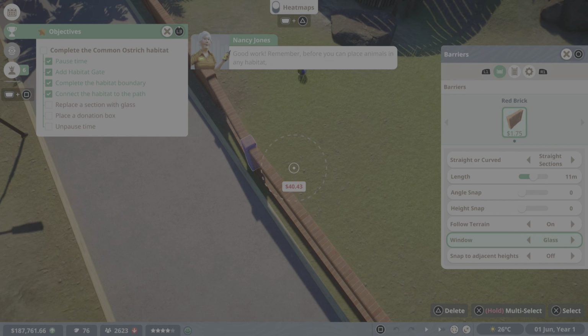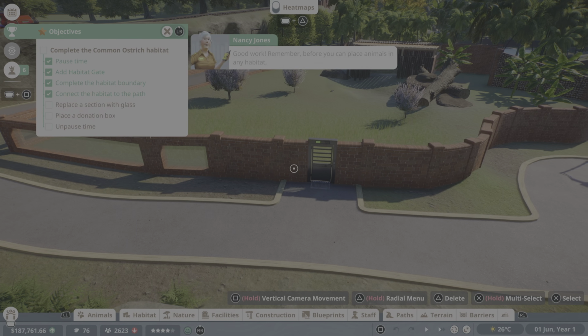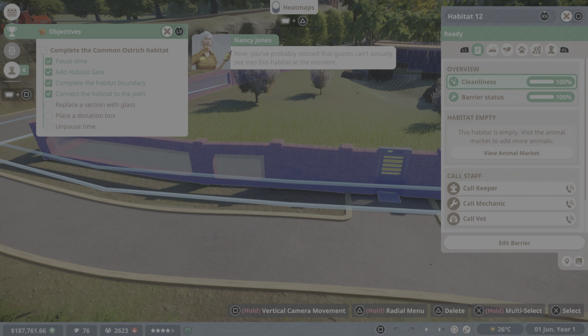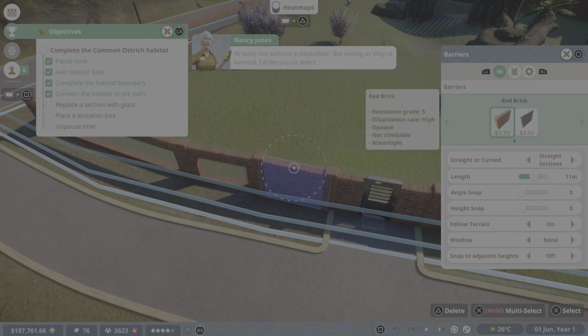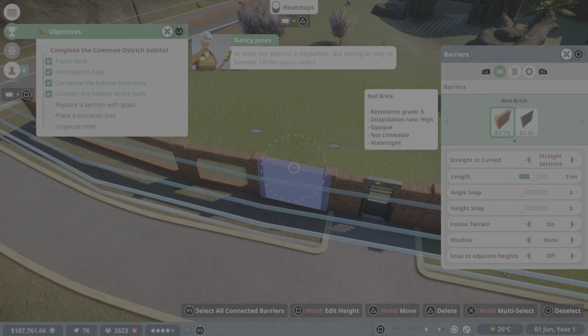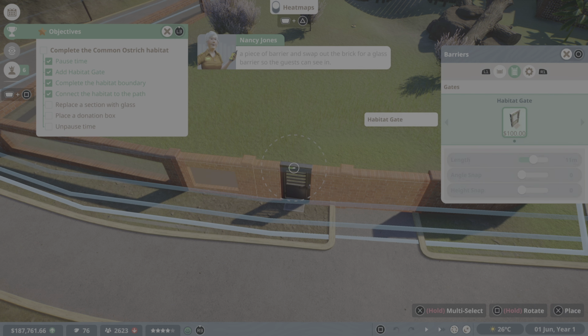Good work! Remember, before you can place animals in any habitat, it has to have a full loop of connected barrier. Now, you've probably noticed that guests can't actually see into this habitat at the moment. At least not without a stepladder. But seeing as they're banned, I'd like you to select a piece of barrier and swap out the brick for a glass barrier, so the guests can see in.